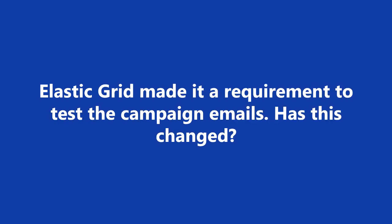Let's see, we've got another one that came in here. Elastigrid made a requirement to test the campaign emails. Has this changed? Yes. So on the new platform, testing won't be required here, but you'll still want to confirm everything looks perfect in each one of your emails by opting to send the test email and review that yourself, just to make sure that all the links are working perfectly and all the images are proportional in the way you'd like to see them. Okay. Thanks, Austin.